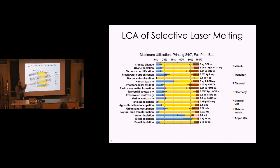So these are the results for a particular scenario, and these are all the different kinds of environmental impacts that we're measuring with a particular methodology called ReCiPe Midpoint H. And so you can see the amount of climate change for the whole printer and the energy use, the materials, the disposal, all that adds up to about 8 kilos of CO2 equivalent emissions per part printed for that particular little turbine part. And for ozone depletion, it was a very small fraction of a kilo of CFC-11 emissions.